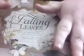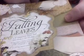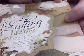Anyway, these are the paper pads I purchased. Now I have both of these in 12x12, but the 8x8 I find easier to cut into. I know it sounds absolutely stupid, but that's just how I feel. The 12x12 I seem to talk myself out of using. Anyway, we have got 2 fabric textured designs, 2 pearlescent designs, 4 spot UV and 4 double-sided papers.